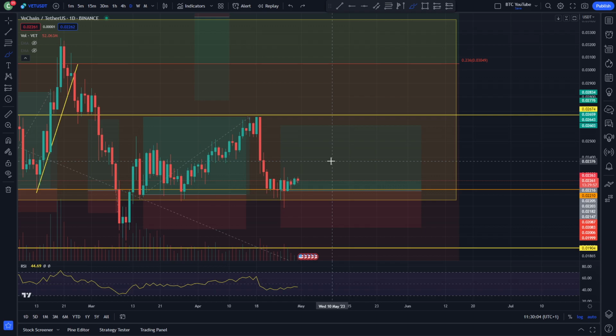And if that is the case, we'll see Vechain have a little bit of a rally, I think. But obviously, even if Bitcoin does start to crab sideways, we could see a little bit of movement in the altcoin market, as we often do. But in my opinion, right now we are just waiting and seeing what's going to happen.